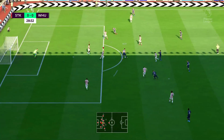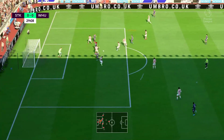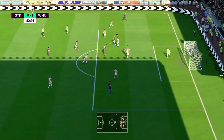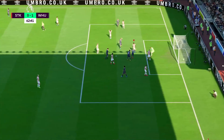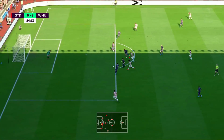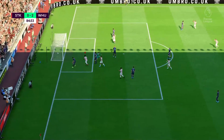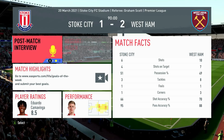Next game is West Ham in the Premier League. And they get off to a decent start here. Some awkward passing leads to them going up 1-0 30 minutes in. And then in the 63rd minute, once again, some questionable defense leads to them scoring their second. 84th minute. Gray is on the ball. He's going to play that through. Camavinga steals it and he's able to put that in to make it 2-1. But this game ends 2-1. It's going to be a loss to West Ham at home.